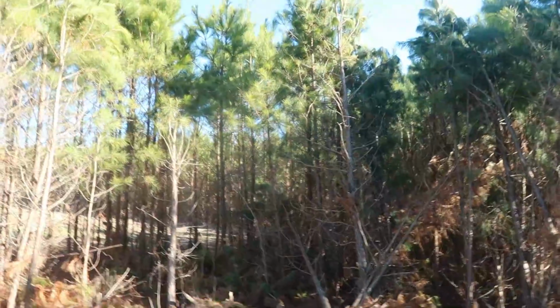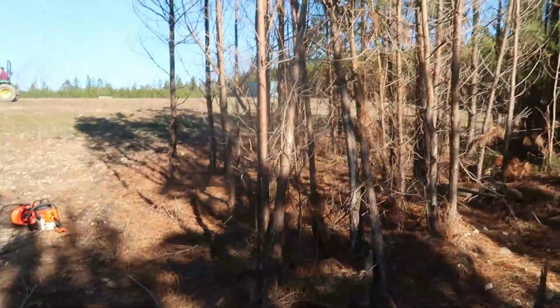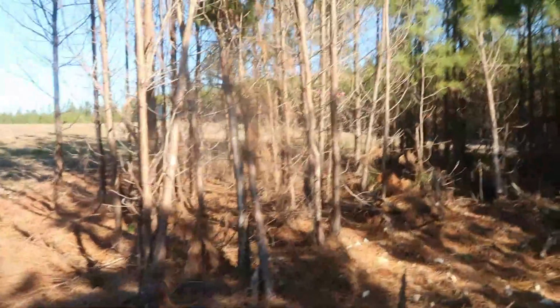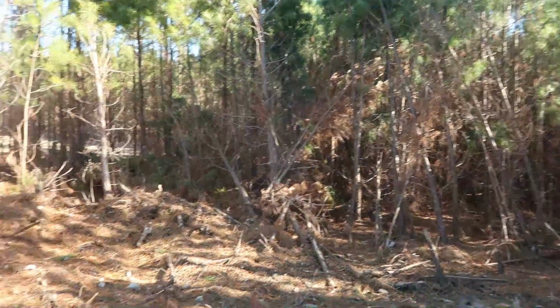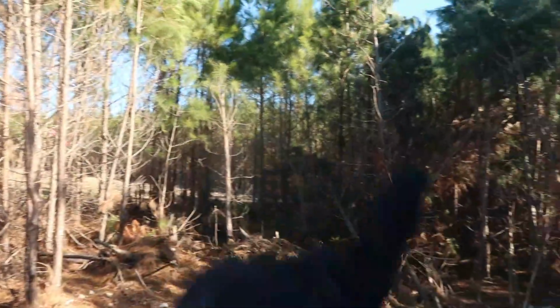I don't know if you can see this area very clearly. This is where we started, right here on this corner. But there are so many trees. I guess they started pushing, and just when we said, hey, don't go any further, they just kind of left them. It looks like a hurricane came through.